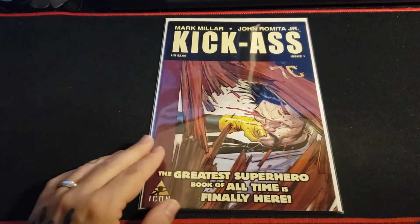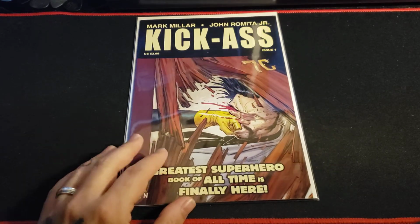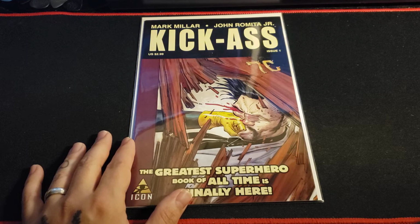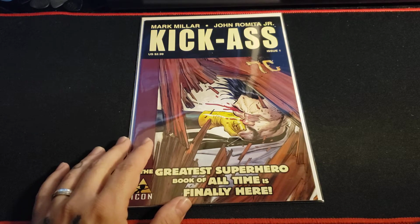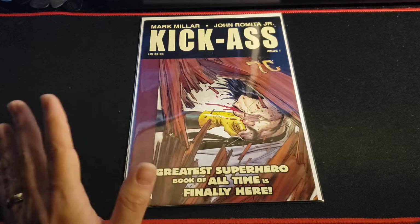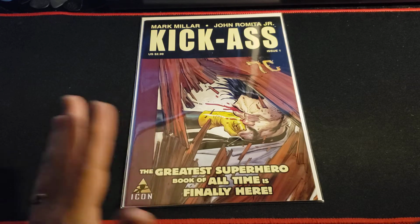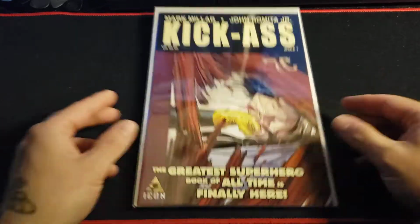Alright, so gonna move to indie books. Got Kick-Ass number 1, paid $2 for this. It's the first appearance of Kick-Ass. There was a best offer this month I've seen for it. It was listed at $20, and the seller took best offer. So I guess it's sold anywhere between $10 and $20.